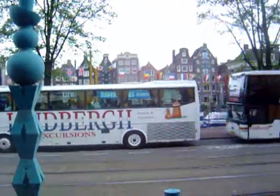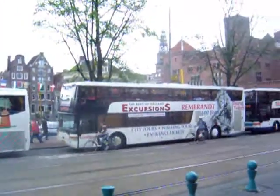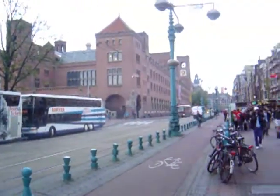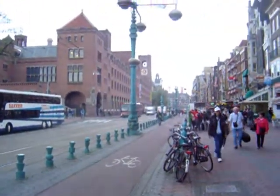Getting ready to take that bus right there. A lot of tourists there.